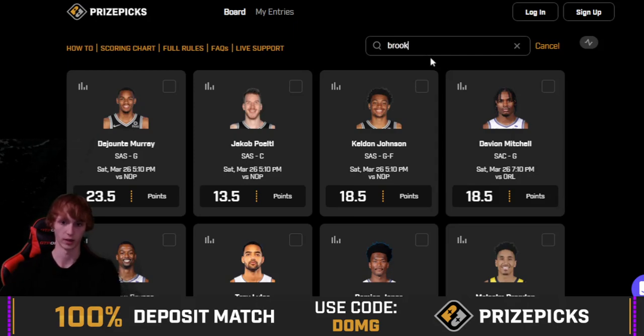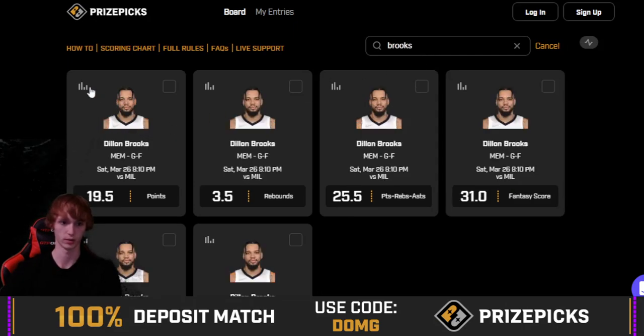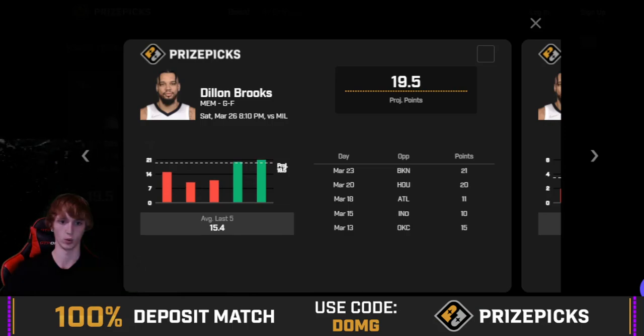We're starting off by taking a look at Dillon Brooks. So Dillon Brooks here, over 19.5 points. He's already 20.5 on some places, so you're getting a point discount here on PrizePicks, which is awesome. Another reason, they usually bump their points down like 1 compared to other places. So usually you get a little bit of a discount on PrizePicks, especially if you guys like taking overs.